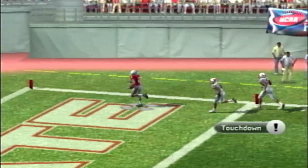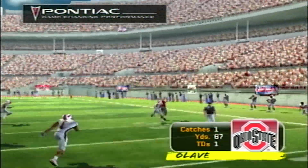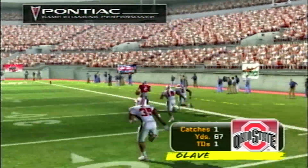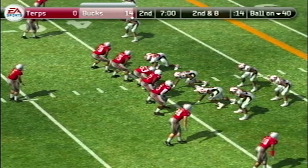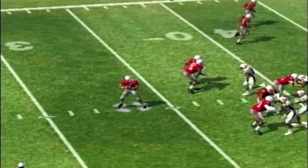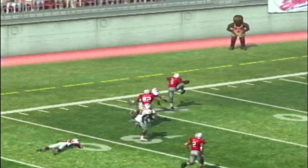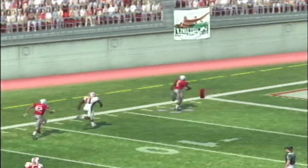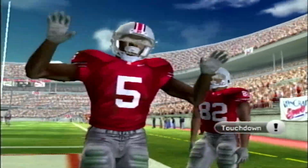CJ Stroud to Chris Olave. And it was so good that I had to show the replay here. That's what you call throwing a guy open. Nice protection, too. But you know if Stroud's going to hit Olave, he's got to spread the wealth around, right? And who else would he go to but the other main man in the Ohio State passing game, Garrett Wilson, who just smokes 3 Terps defenders, runs right past their mascot in for the touchdown. It's 21-0 Ohio State. This one is a rout.